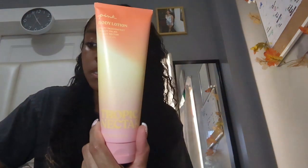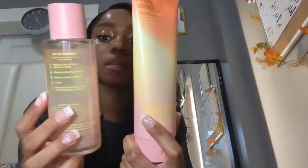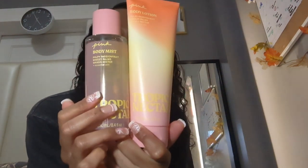Then, hold on. I probably should have done this off camera. Hold on. Got the matching lotion to go with it. So, got the body mist and the lotion.